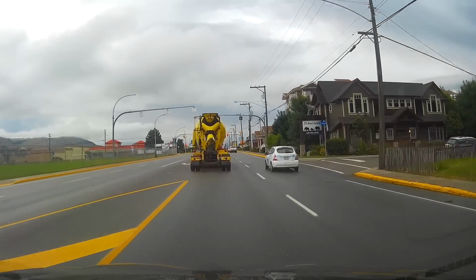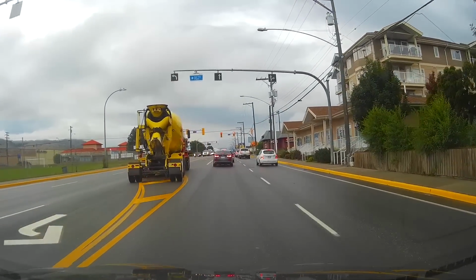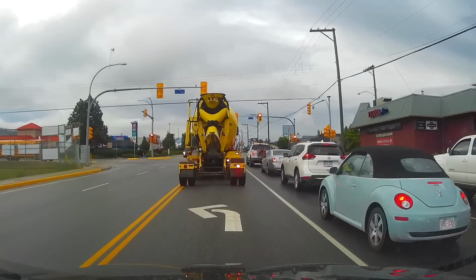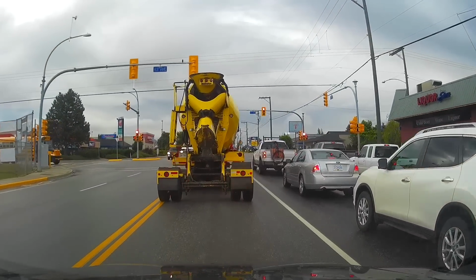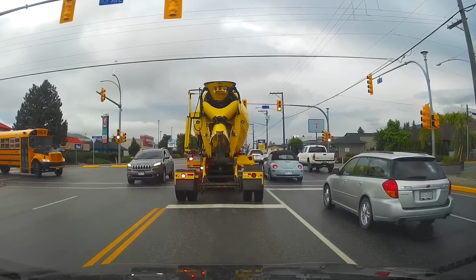Then the driver went to make a left-hand turn and drove over the painted island. That's at least 20 demerit points. You can also see here, for CDL drivers, the driver is not centered in the lane. The left side of the vehicle is sitting on the center line. That's another 10 points.